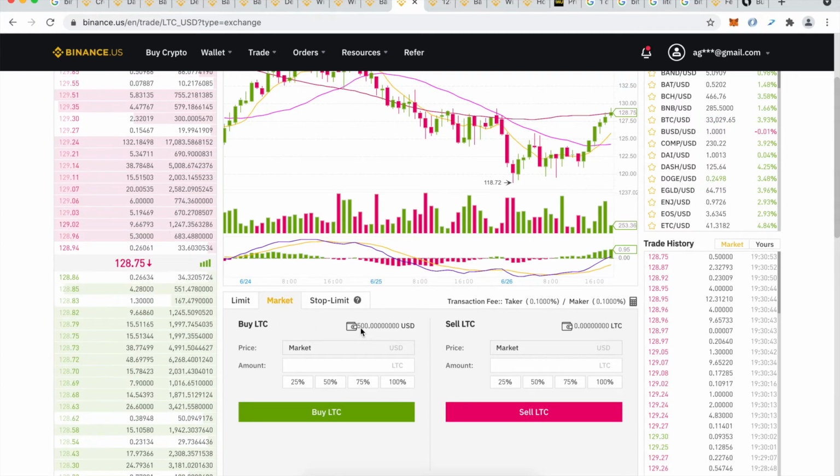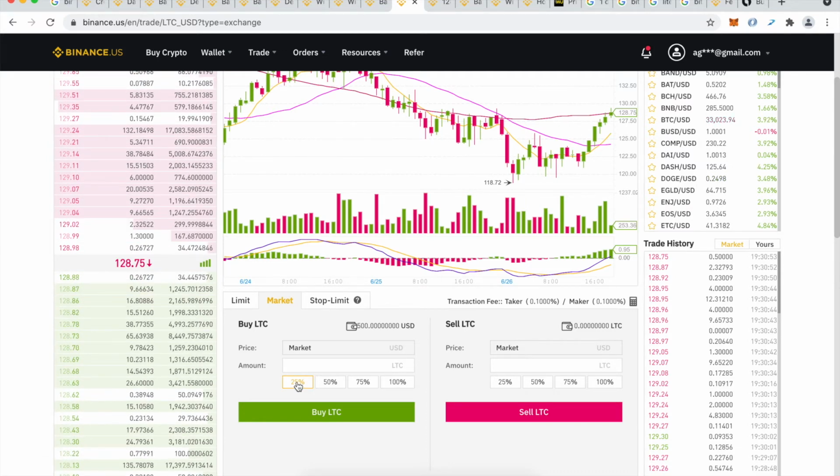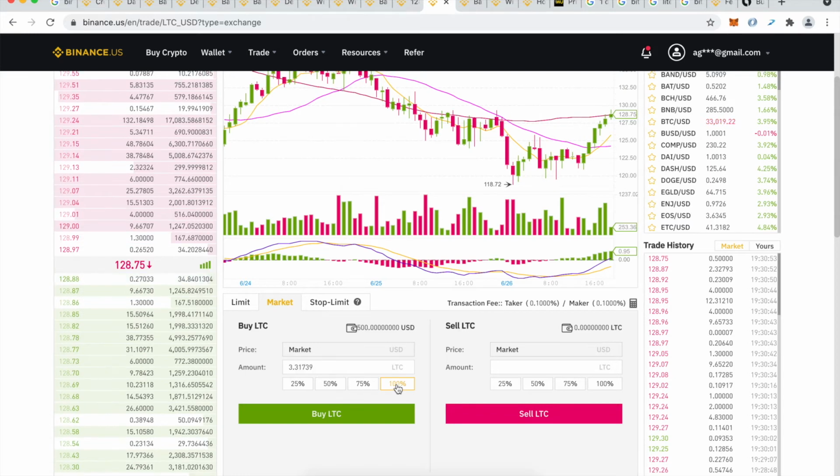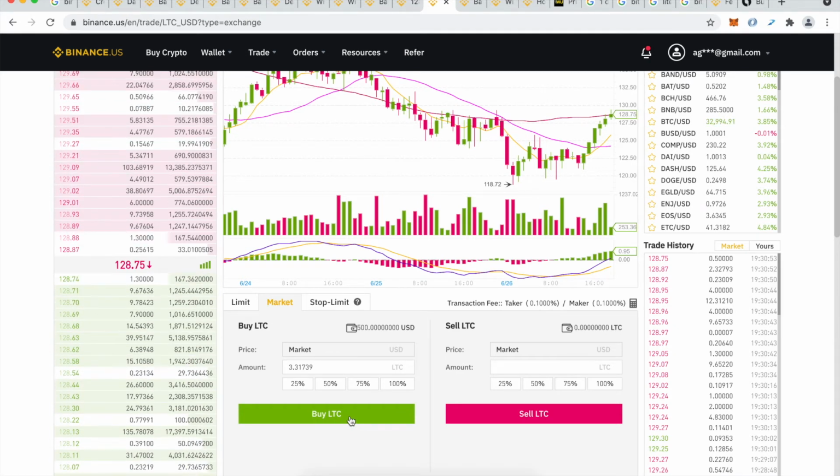And so right here, it shows you that you have 500 USD, and it gives you the option to allocate 25% of that USD to purchase Litecoin, or 50%, 75%, or 100%. So go ahead and click on 100%. And you'll see that it's showing me that I can get 3.31739 Litecoin using my 500 US dollars. So go ahead and click on buy Litecoin. Once you click on it, you'll see a confirmation box showing you that the trade has gone through.